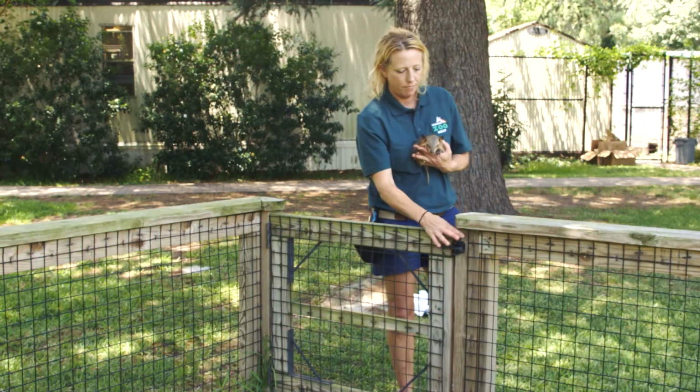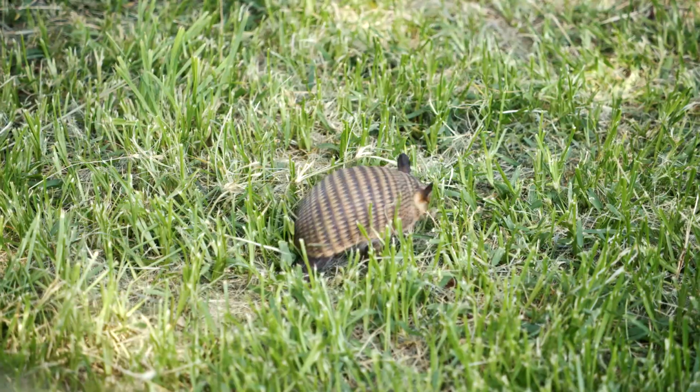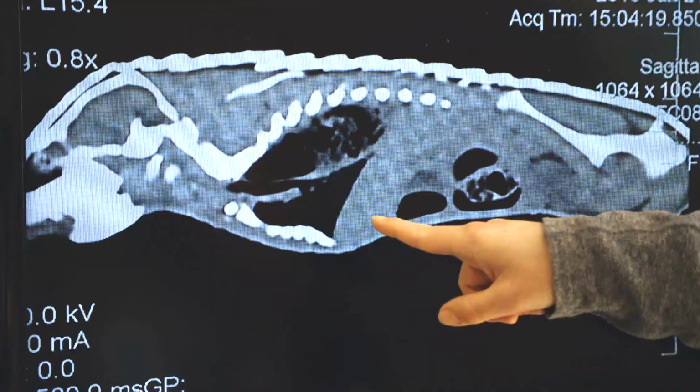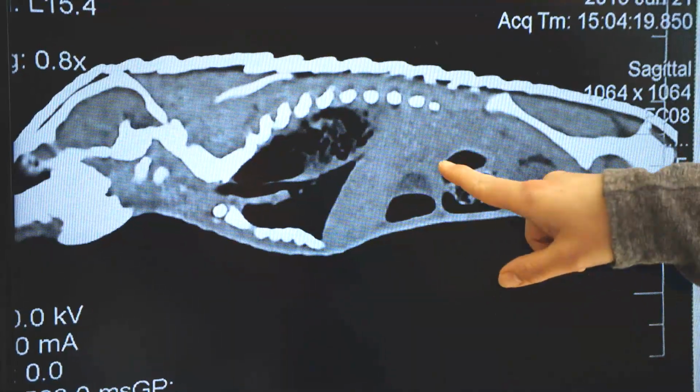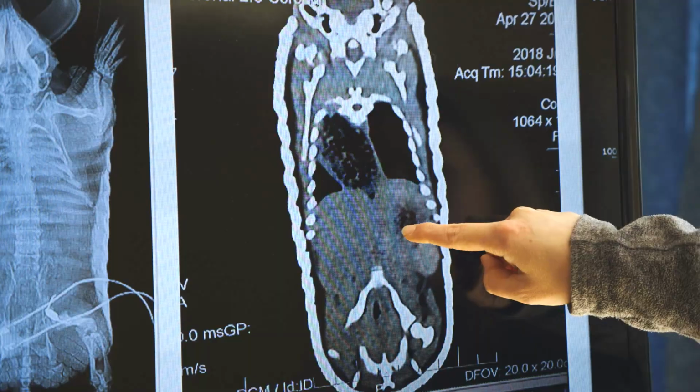So we reached out to some of our friends at a local referral veterinary hospital, and we went over there to give him a CT scan, which really allows us to look at all of the tissue structures in his body. That allowed us to map out his esophagus and his stomach. We were able to rule out any obstructions, and what we saw was a very wide or dilated esophagus. So basically that food was just sitting in there and it wasn't traveling down to his stomach.